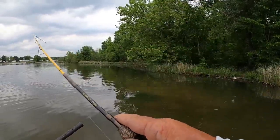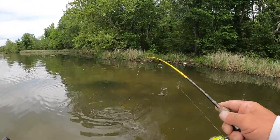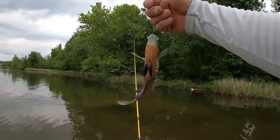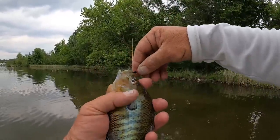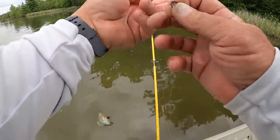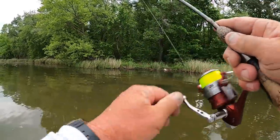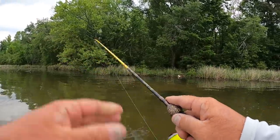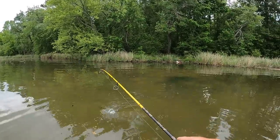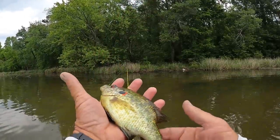My goodness. There's a few shell cracker in amongst them, but I want you to look. That's about as pretty as you can get right there for a panfish, to me. There's another one. Look at that. That fish had it the time it hit the water. And shell cracker. Probably the smallest one in there, but looky there.